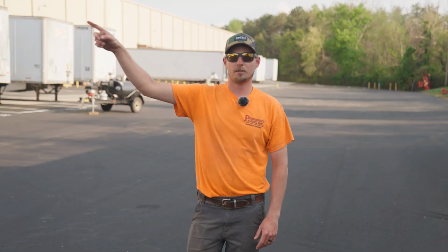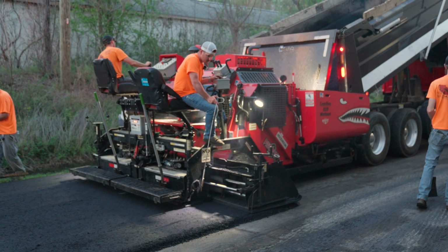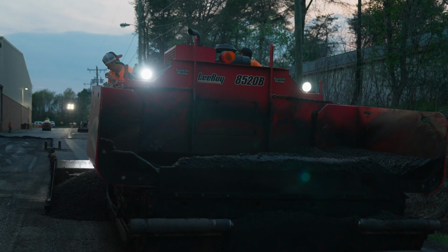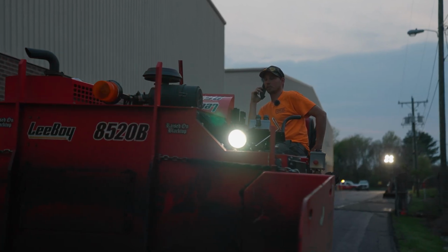We're milling right across the way right now. Asphalt's gonna be coming here in about another 2 hours, and we're gonna rock and roll and wrap this one up. And it's the first night shift of the season. Everybody's kind of getting back into it, and we're slowly but surely getting back into the groove of things, and season's kicking off wide open.